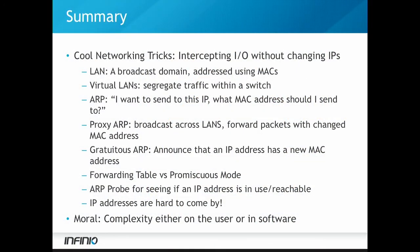Okay, so that's basically the talk. There's a bunch of cool networking tricks. So the high-level thing is that intercepting I/O without changing IPs is hard. We use a whole bunch of fun things which you may have heard of. So some cool tricks for your toolbox. I won't go and list all of those. You can read those if you're curious.